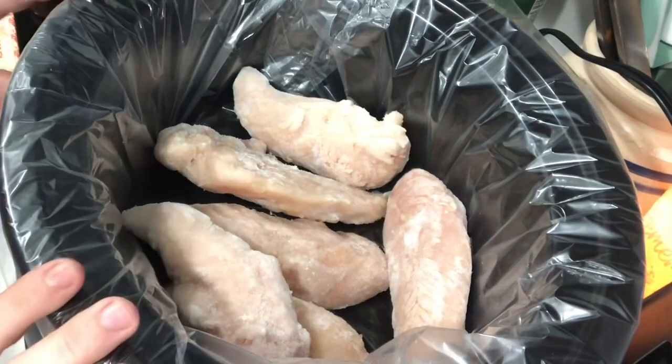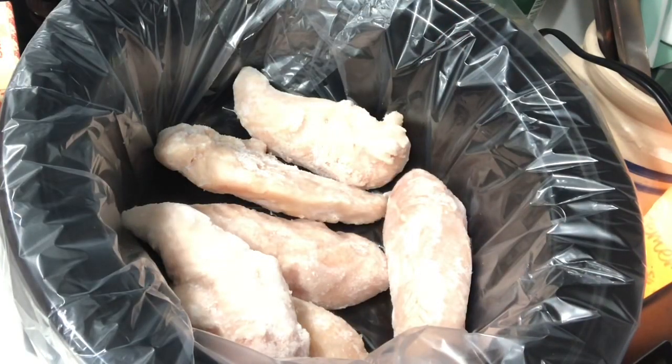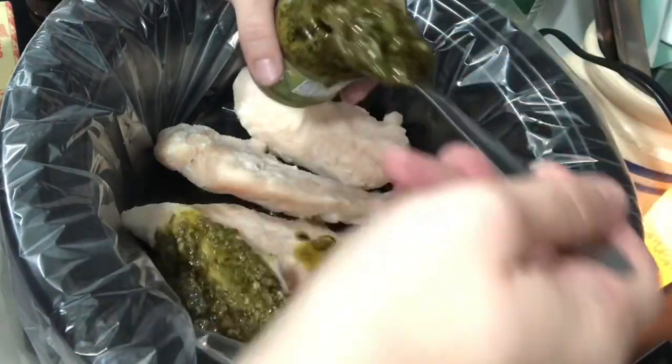So first you're gonna need to get some chicken breast. Now I did chicken breast tenderloins. I put 6 of them in there. I topped them all off with this pesto. I covered each of the tenderloins really well with all of the pesto.